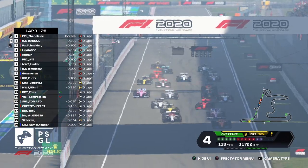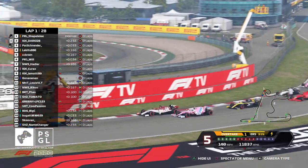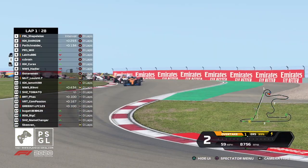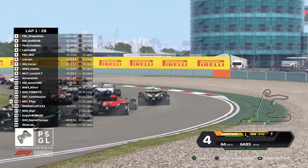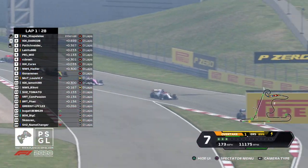Good start for the Pat and good start from the Racing Point of Pat. They all make it through the sweeping turn one as well. Pat trying to cover on the outside of Dario, then into turn two and into turn three. Looks like a majority of people have got away. Okay, watch out for this middle bit of turn two and three, but I think no damage there. They all made it through very, very cleanly. A few people have already lost positions though.